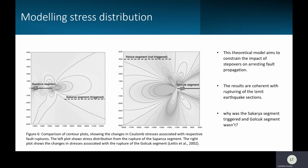The figure on the right shows a hypothetical scenario with a constant displacement of 5 meters along the entire Gulick fault segment. In other words, it represents an extreme case where part of the Gulick segment closest to the Yalova segment ruptured with the maximum observed displacement. Even in this extreme case, the Yalova segment was not subject to increased Coulomb stress and is in fact in a zone of reduced stress, which would help prevent slip.